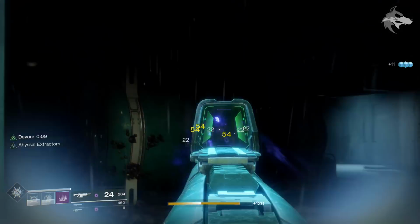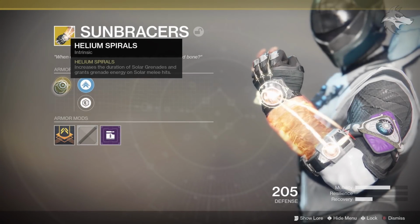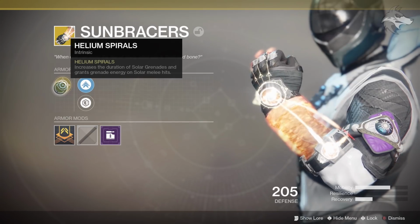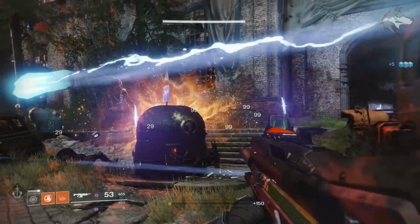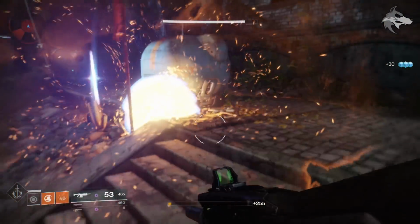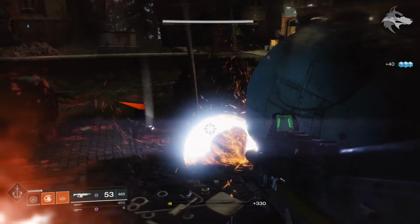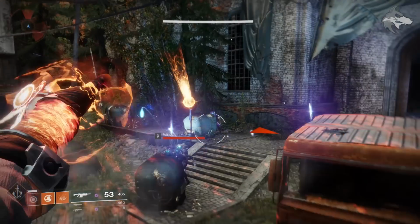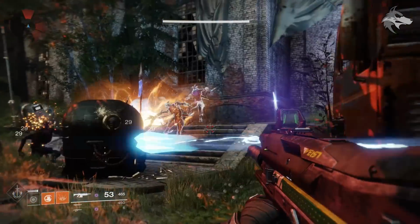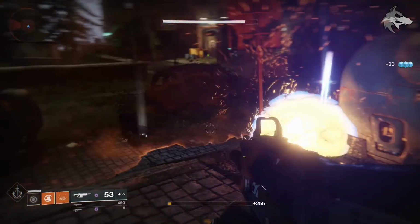For the Dawnblade, for me, I think the Sunbracers are pretty good. So it has Helium Spirals, which increases the duration of solar grenades and grants grenade energy on solar melee hits. So if you enjoy using those solar grenades, they will last quite a bit longer with this exotic on, but you'll also notice when you have a charged melee, getting a melee kill will actually dramatically increase how much grenade energy you have. It's not the most crazy or exciting exotic, but I do feel like it's probably the best offering for the Dawnblade in particular, but that's just my opinion.